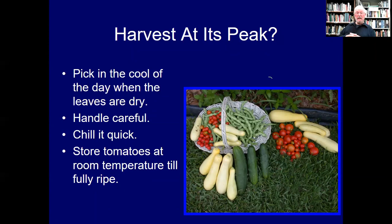Now, if you look at this right here, there's some tomatoes, cucumbers, and squash in there. But if you look real close at the green beans, you see those kind of like knots? Those green beans have stayed on the plant too long. They would have to be shelled, and then you could eat the green pods in the middle. A lot of people won't see that, but it's there.